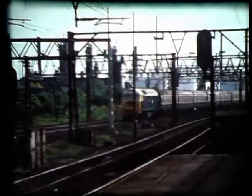On the fast lines, a Class 47 hauled Intercity Express passes. The distinctive white roof is associated with Stratford Motive Power Depot.